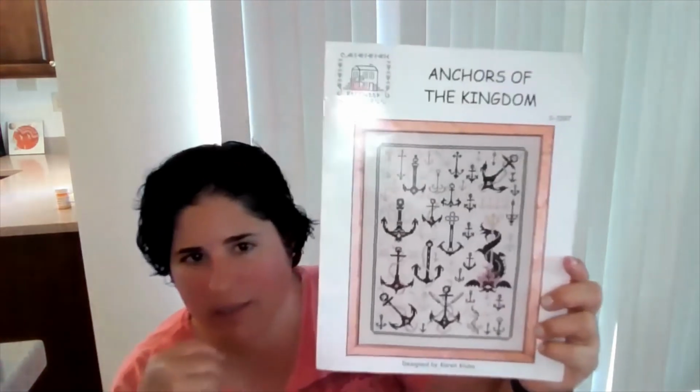The Garon Stitchery designer of the month for the month of March is Rosewood Manor. So the one Rosewood Manor chart that I am working on is Anchors of the Kingdom.